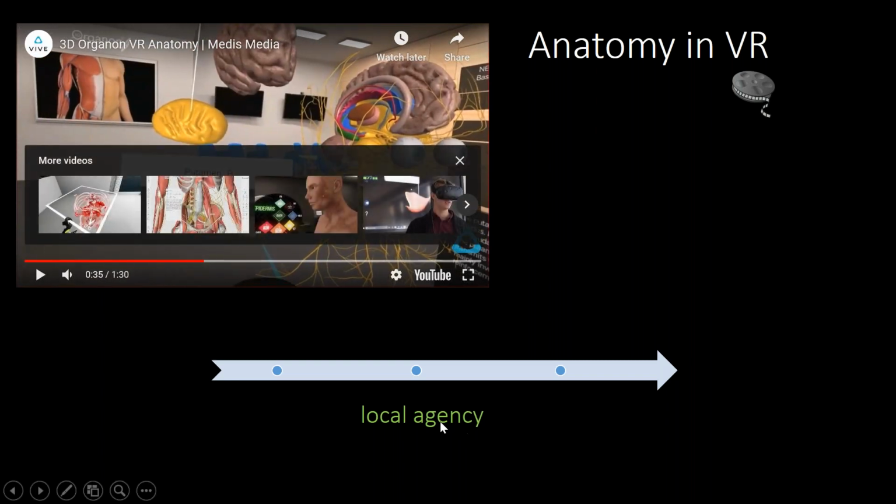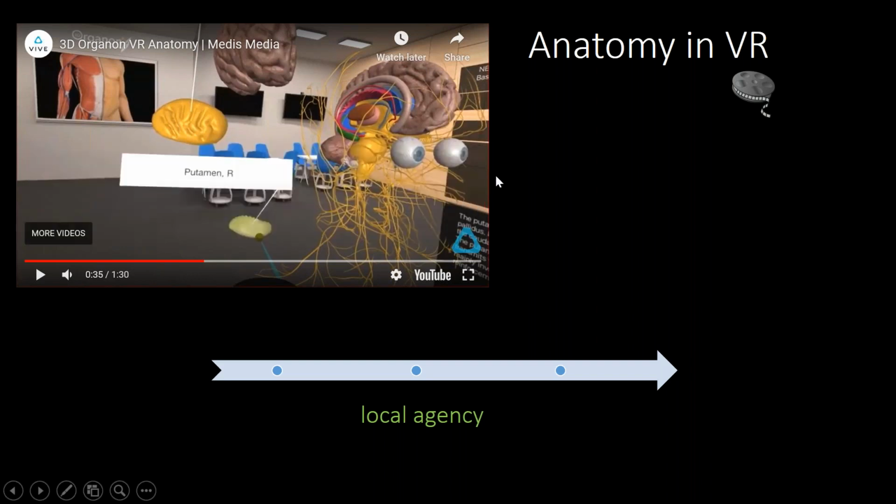So in a program like this, there's local agency. There's no global agency because there's no higher order thinking, but imagine how much more engaging learning anatomy in virtual reality would be versus, say, a webinar or doing it asynchronously.